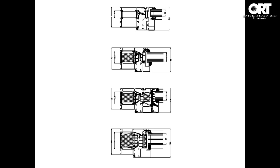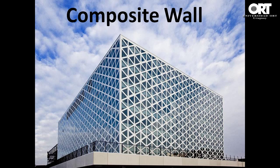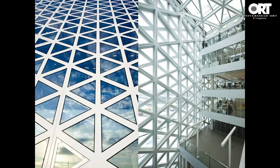So the next step would be something like that, a composite wall. That's a project which has been carried out in Holland. We have not been involved there, but we support this company in bringing in that type of technology to Germany, and obviously improving that a bit. So that's basically how it looks like.